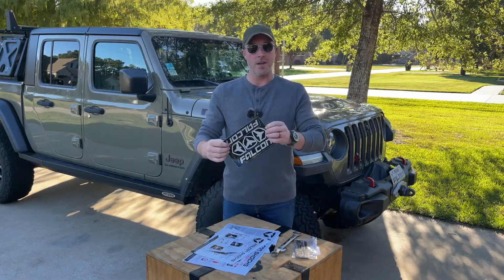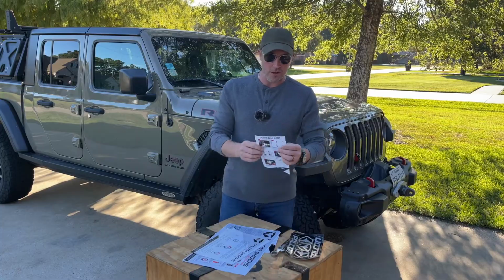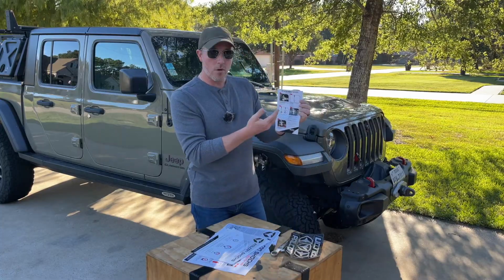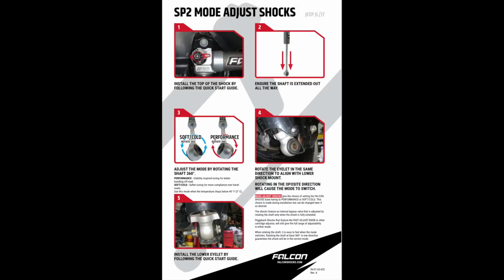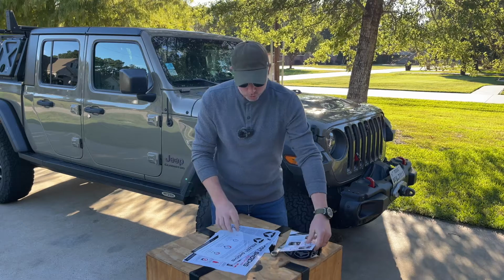Now, no job is complete without having a set of stickers, of course. Now, here's where it really starts to excel. Really simple operation, high color, high detail, and this is telling you how the performance setting and the soft setting work. I think that's a really cool set.